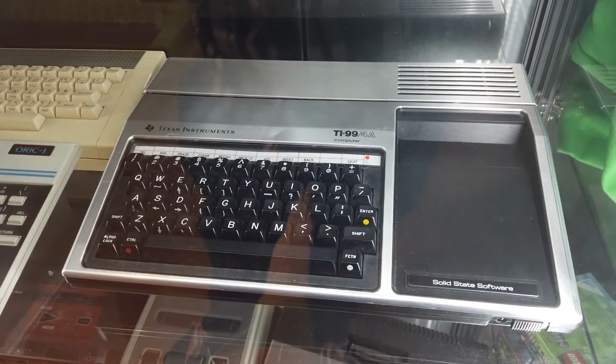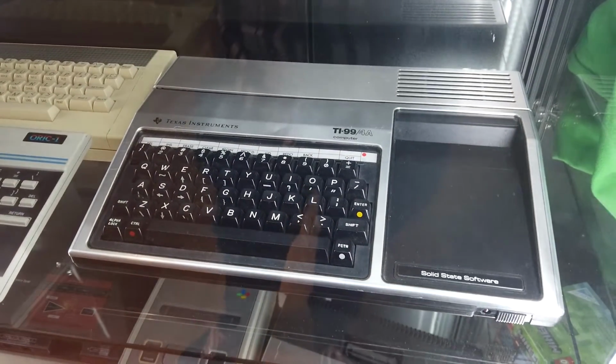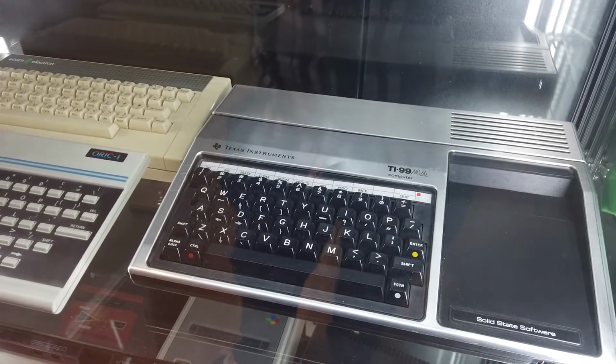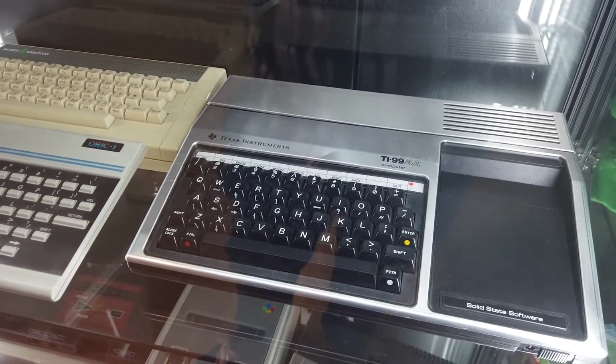Yeah, these are stuff that I've never actually seen in real life. Really fantastic to actually see these things. Again, I'd love to get my hands on some stuff like this. Hopefully in the future. Until then, I can always come back to this place and stare lovingly at them through the glass.